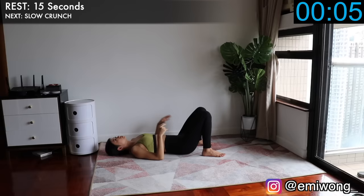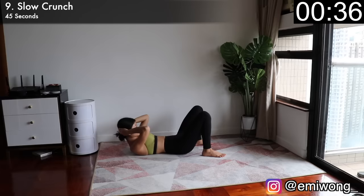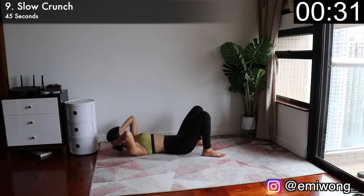Hands behind the ears, crunch the abs to curl up like a shrimp, lifting head and shoulders off the floor. Hold 1 to 2 seconds at the top, feeling the burn in the abs, then slowly lower down. It looks slow and easy, but what I want you to focus on is the burn you get in the abs every time you curl up and pause. If you're feeling it, you're doing it right.